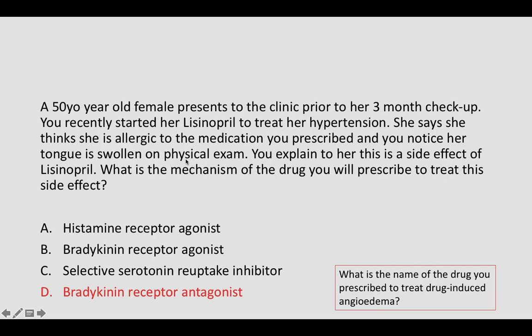Okay, so this question is describing drug-induced angioedema. So you have a 50-year-old female, and you recently started her on lisinopril to treat her hypertension. And she says she thinks that she's allergic to the medication, and you notice that when you examine her that her tongue is swollen. So you explain to her that this is one of the side effects of lisinopril, referring to the drug-induced angioedema. So in order to treat this, you're going to prescribe her a bradykinin receptor antagonist because the breakdown of bradykinin is being blocked by the ACE inhibitor, and that's what's causing the angioedema. So what is the name of the drug you prescribe to treat drug-induced angioedema? And that's going to be icatibant.